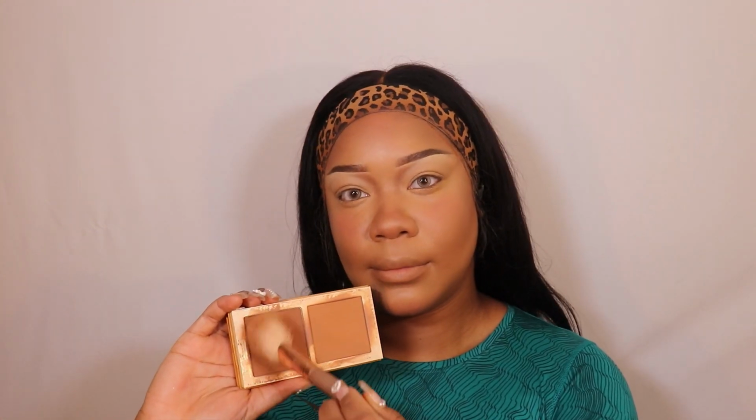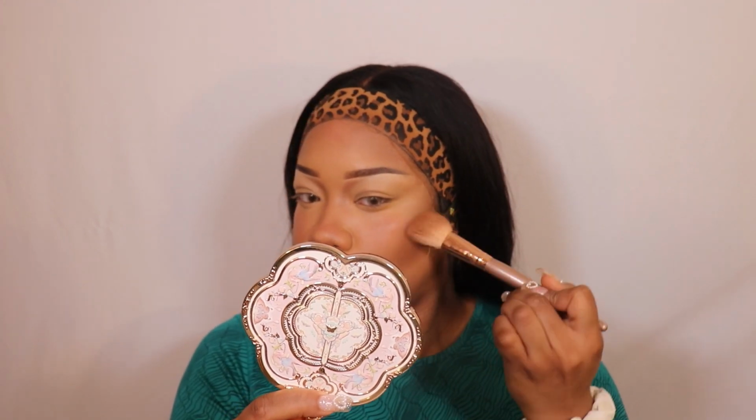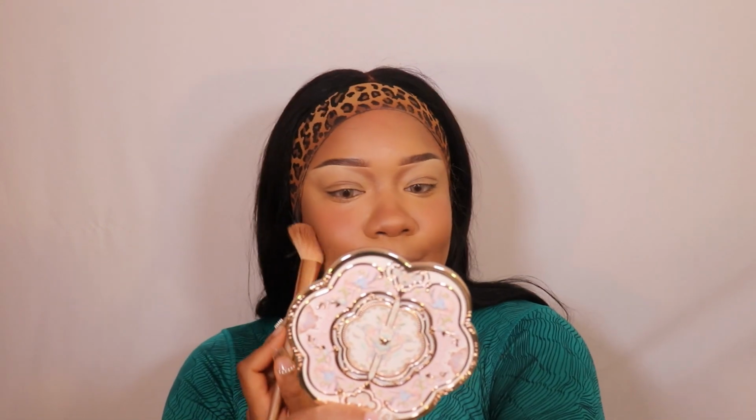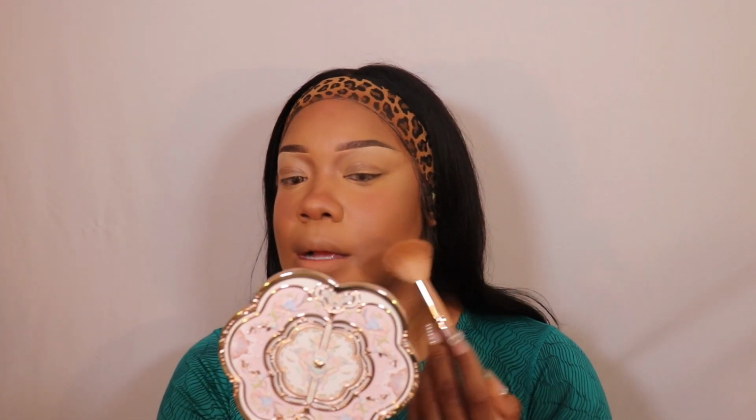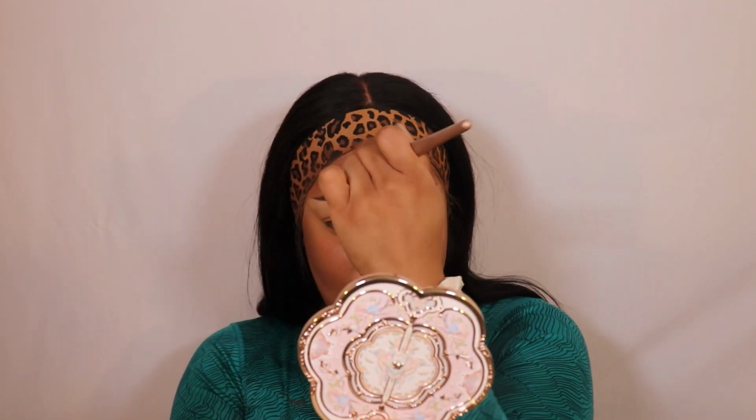Then going into the Juvia's Place bronze palette in the shade Tan, taking the darker shade on an angled Morphe brush, I'm going to use that to add some definition to the hollows of my cheekbones and my jawline. This is where the Latina side of the duo comes into effect, especially because the way that they contour their face is so distinctive. So I'm really trying my best to hone in on that technique.